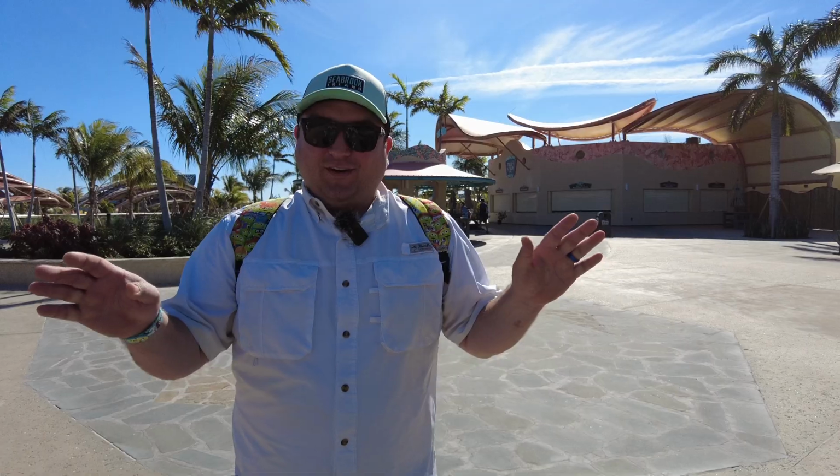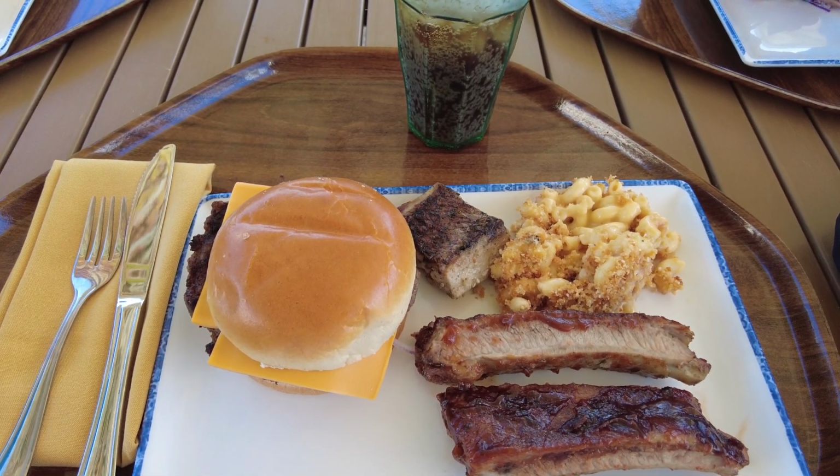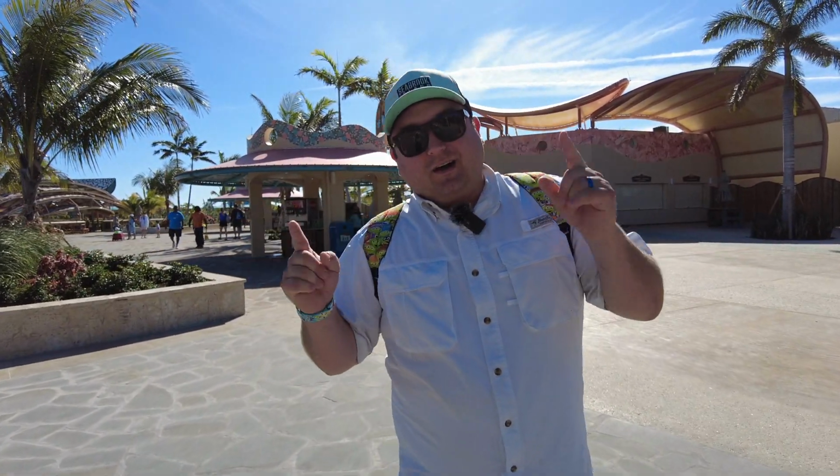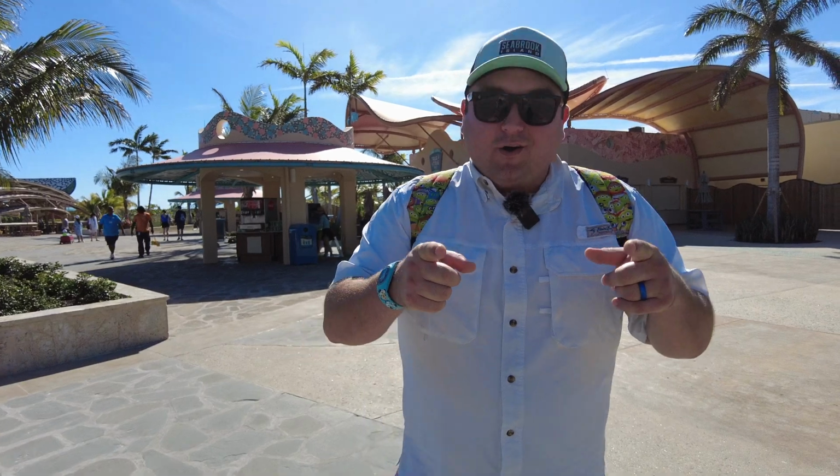We have made it to True BBQ. Now, this is not True BBQ 2, two different locations, just for your information. But again, all the food variety that you want and plenty of clamshell seating to get out of the sun. But they also have ice cream, all you can eat.